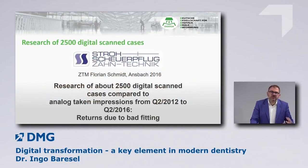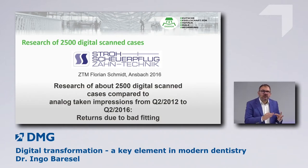We made a little research together with my lab, with Florian Schmidt from the lab Stroh & Scheuerpflug in Ansbach, here in Germany. We made a research about 2,500 digital scanned cases compared to analog cases between 2012 and 2016, so with the former generation of intraoral scanners.